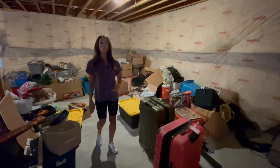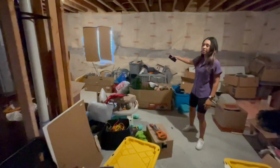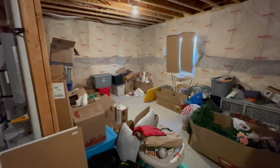It's currently being used for storage. Over here, there is a window, so you could have a full bedroom down here. Bonus space, however you want to work it. And then you have your bathroom.